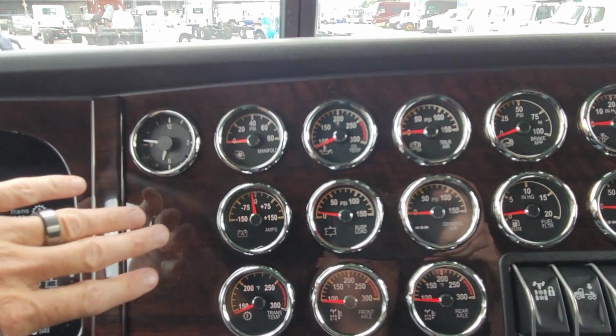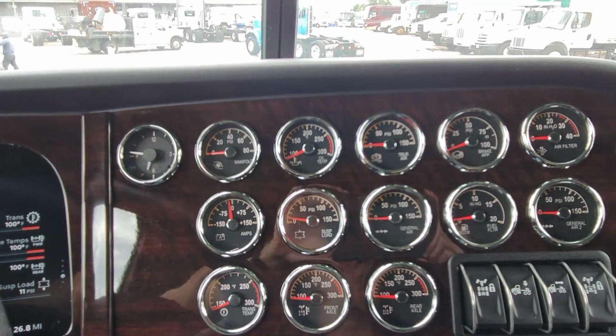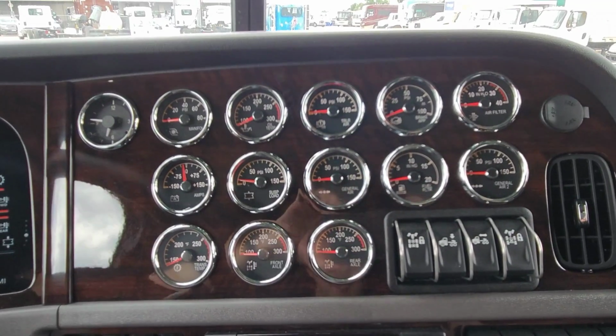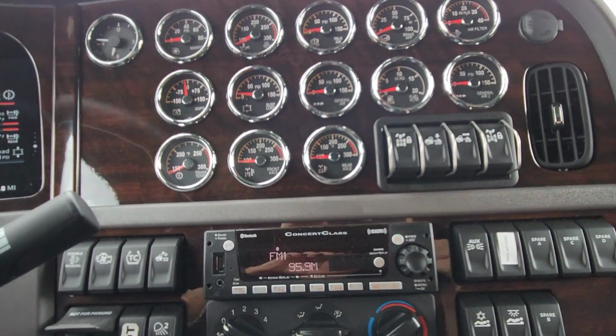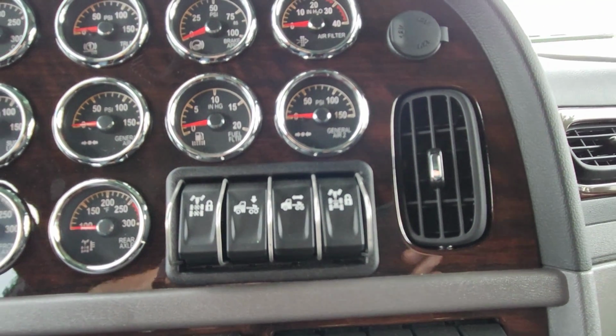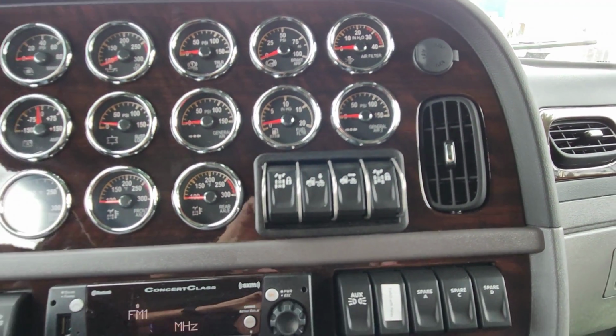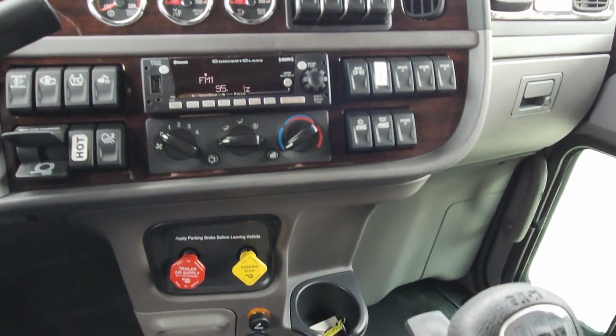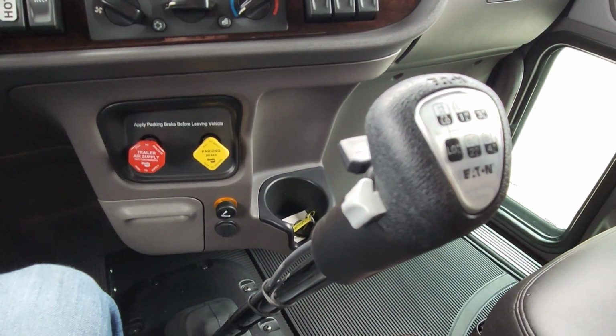He wanted these spaces so he could put a phone mount there. It's hard to fill these gauges up anymore. You can see it does have diff lockers. 72 stand up, of course. 18 speed.